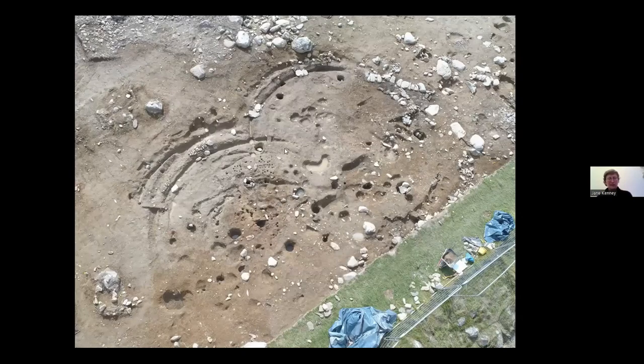I really wanted to get a nice ring of post holes to support the roof, but it doesn't quite work. So I'm going to have to think about that to see how the roof is supported. Lots going on in the middle, including this little hole right in the middle of the roundhouse. So clearly to do with what's going on in here.